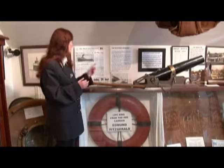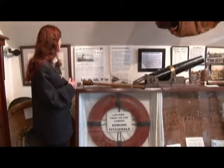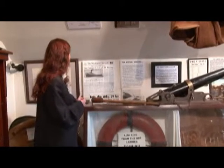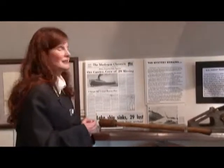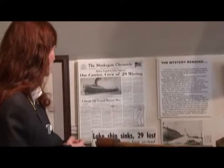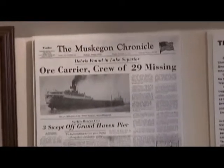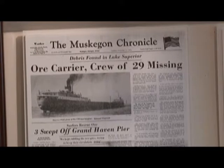So we have an original article that was on the front page of the Muskegon Chronicle back when she went down. This was Tuesday, November 11th, 1975. So many people have read this article and talked to their family members who are much younger that they have no idea about that famous story.